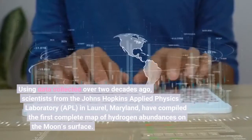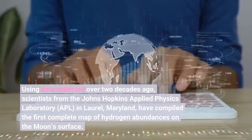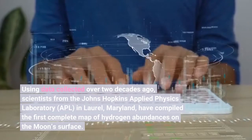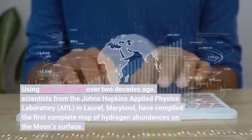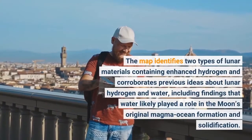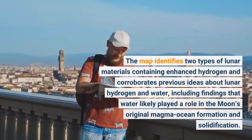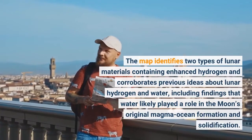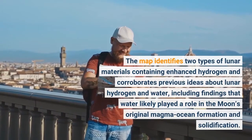Using data collected over 2 decades ago, scientists from the Johns Hopkins Applied Physics Laboratory, APL, in Laurel, Maryland, have compiled the first complete map of hydrogen abundances on the Moon's surface. The map identifies 2 types of lunar materials containing enhanced hydrogen and corroborates previous ideas about lunar hydrogen and water, including findings that water likely played a role in the Moon's original magma-ocean formation and solidification.